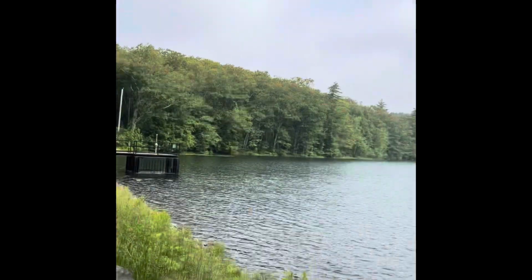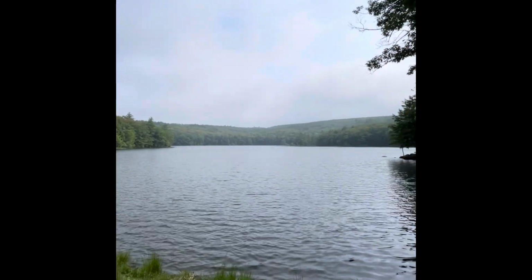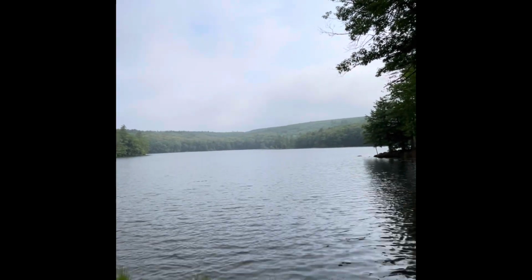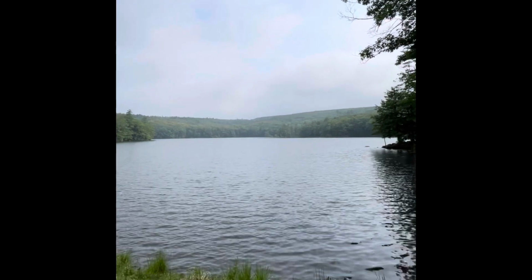Back in here for a break. This is the Seaver Reservoir. Nice pretty view here. I'm thinking maybe some of this haze has got to be the smoke from the Canadian wildfires. It really looks more like smoke than clouds. It's pretty nice, a cool breeze coming off the water here.